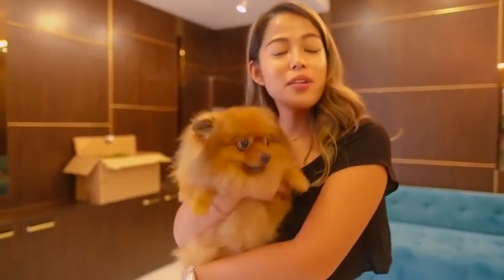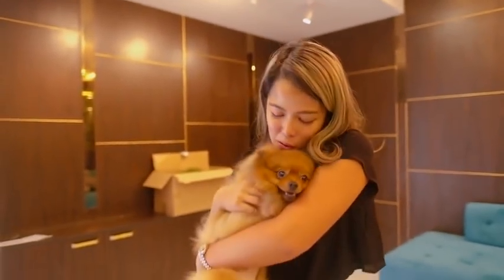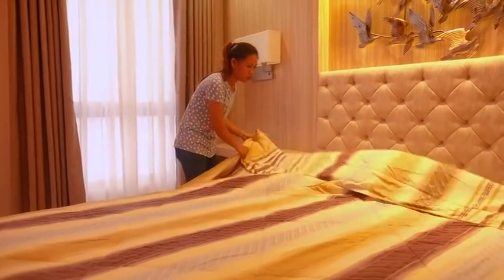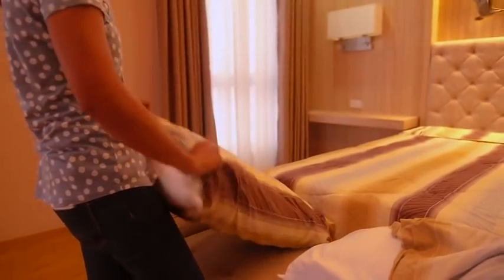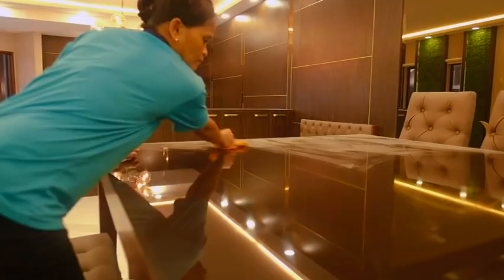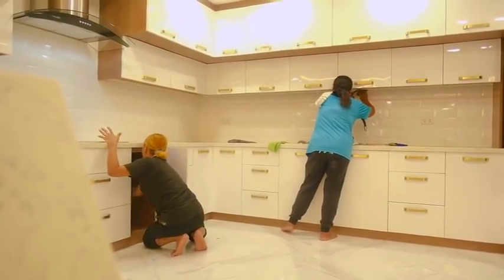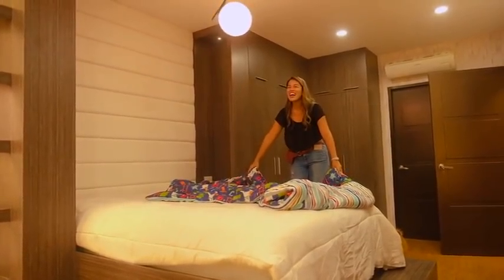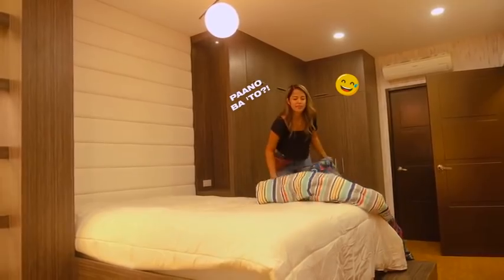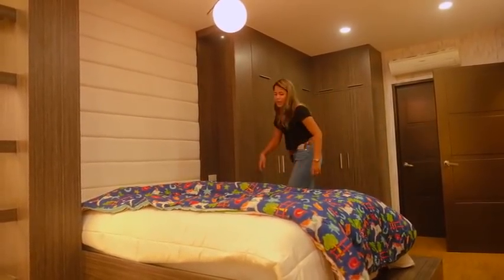When I'm stressed, I always hug my dog. Kasi siguro ang bibilis ng lifespan nila kasi lahat ng stress nila. Stress ko na pupunta sa kanila. No! Hindi ako pwede housekeeping kasi hindi ako marunong mag-ayos ng bed.